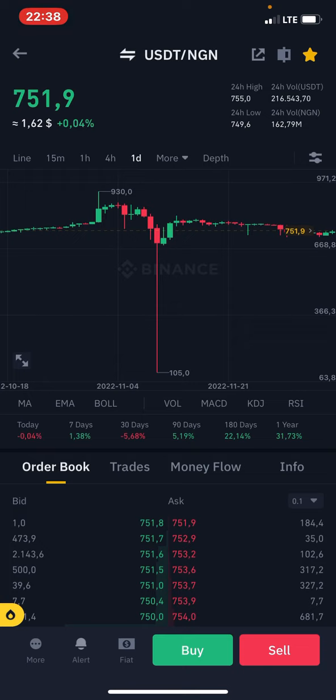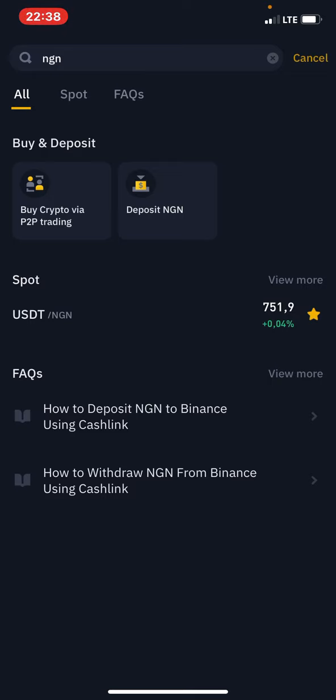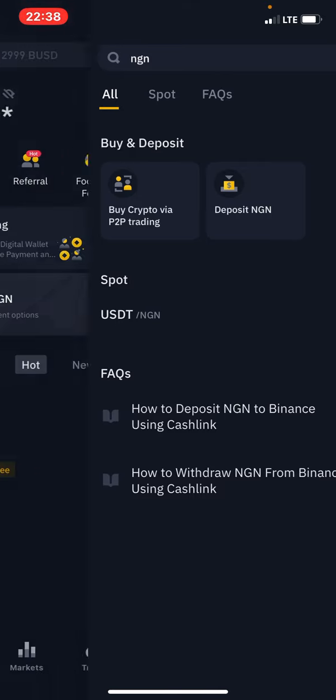So 2 naira times 1,000, that's 2,000 naira. So if you have 1,000 USDT, you will be able to make 2,000 naira with this trade. I know it's not that huge money, but at least through the changing of price and being a merchant on Binance, you can make money. So I'm going to make a video on how to become a merchant on Binance.